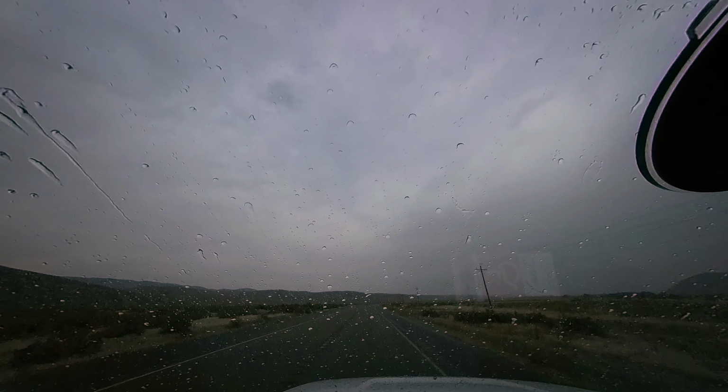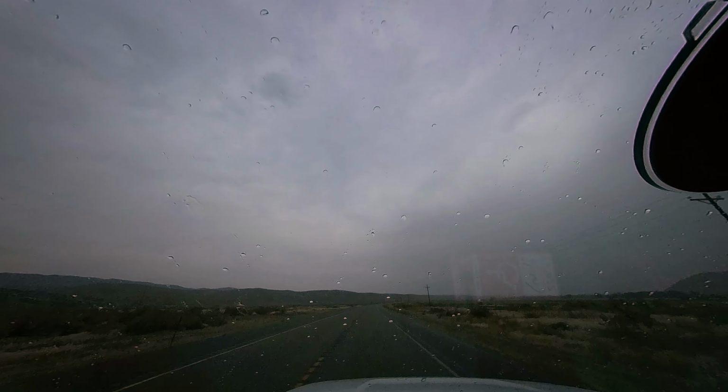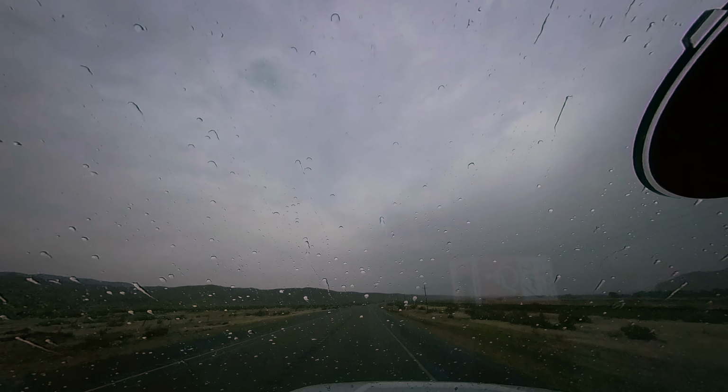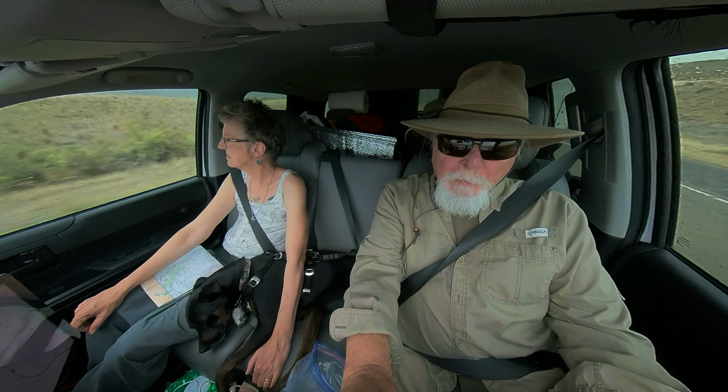We're supposed to go up into the Bighorn Mountains today, and then this town, Lovell, Wyoming, is supposed to have a city park with free camping. It's supposed to be pretty nice. Yeah, maybe not driving into the mountains is a good idea. We'll see.